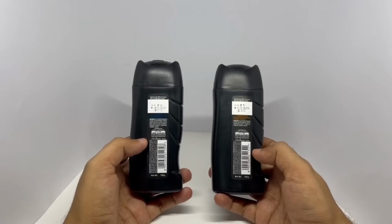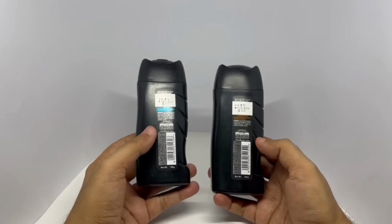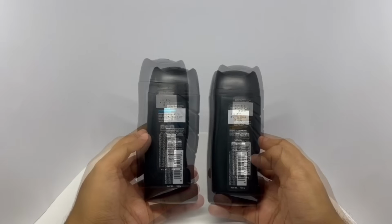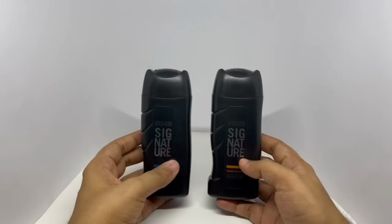These are by Unilever. Rich chocolate and cream merged into sensual fragrance. That's the Temptation. Spicy, rich, masculine scent with bursts of fresh citrus. That's the Denim. These are made in Uttarakhand, India. So let's smell these.